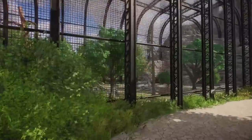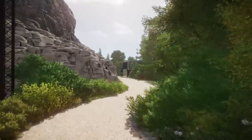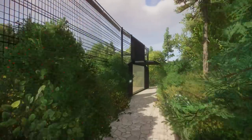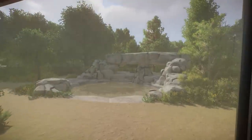We can go around here, but there's another path on the right side. Oh, this is so gorgeous. Okay, that path is coming out of here. Is there like a viewing gallery? Yes, there is. A viewing gallery to the Timberwolves.